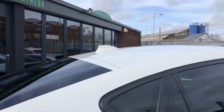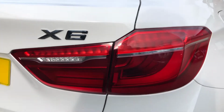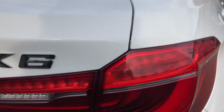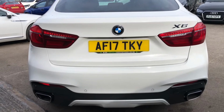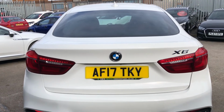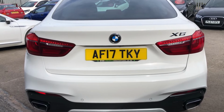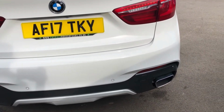Now you can see, moving around, you've got the BMW Shark Fin antenna, and moving around again, you have the rear LED headlights, which are, of course, BMW branded also. And moving down, this is where it gets chunky and funky. The X6 is a big statement car that offers very, very bespoke, unique looks, often compared to a shark for a very random fact of the day. But it is one that is ever popular on Britain's roads, and it's so easy to see why.